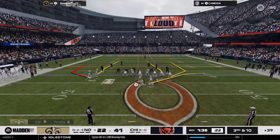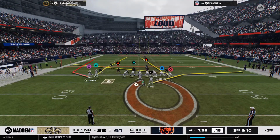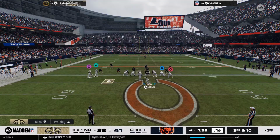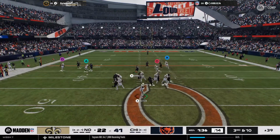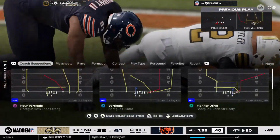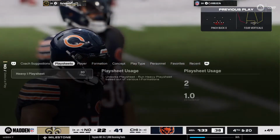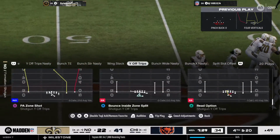Now they face a 3rd and 10 after back-to-back incompletions. Again, he'll drop the throw. Under pressure, and down he goes. It's a loss of 10 on the sack, and it leads to 4th.